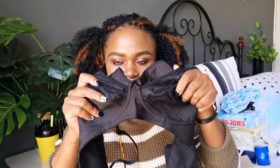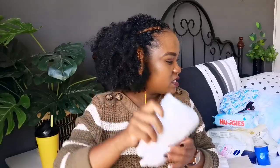I got mine from Naivas, and they're going for like 470 to 500 bob for one, which I think is a good price and good quality. So if you're looking for a good nursing bra, check Naivas. I think I'll be carrying like three of them. And you should get a size bigger because your boobs will be bigger, they will be full of milk. So I would advise you get a size bigger so that they can fit nicely, in my opinion. Then I have a face towel.